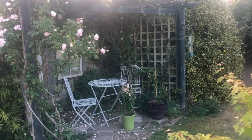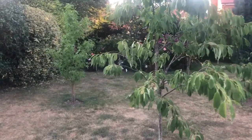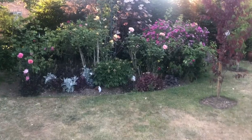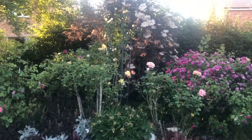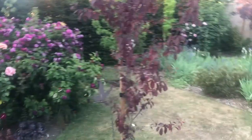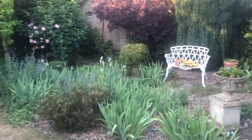New Dawn covers the pergola in this sitting area. Several new trees have been planted within the lawn, and the central rosebed has Sambucus Black Lace providing a backdrop. A gravel garden has been created with an iris and thyme walk.